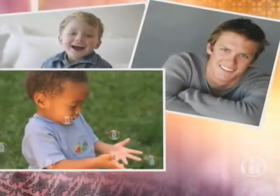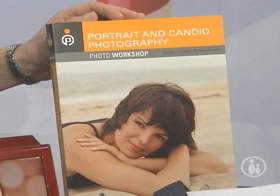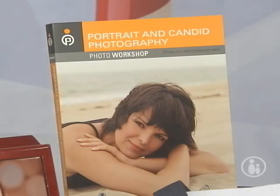Now, you, as a professional photographer, have taken some beautiful pictures. Thank you. You give some great tips in your book. This is your book here, Portrait and Candid Photography. Tell us a little bit about what we'll learn from reading your book. Oh, all kinds of things. Because I need to know how to take a good picture of my kids. All kinds of things. I'm full of tips and techniques.